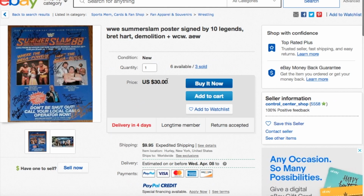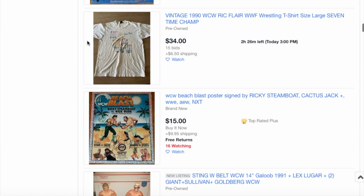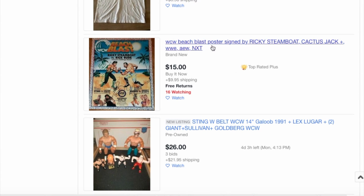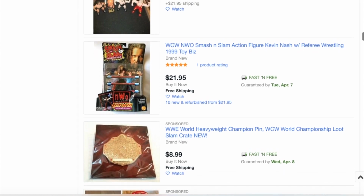WWE SummerSlam poster signed by 10 legends. That's pretty cool if it is in fact signed by them. That's the problem with eBay when you're buying signed things. You don't really know for sure. There's another one, WCW Beach Blast poster signed by Ricky Steamboat, Cactus Jack. $15 plus $10 shipping. Not bad. Beach Blast is kind of a cool pay-per-view, so get that framed up and put it on the wall. It'd look kind of cool.